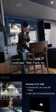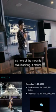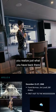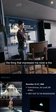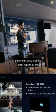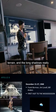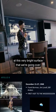Lovell said, well, Frank, my thoughts were very similar. The vast loneliness up here of the moon is awe-inspiring, and makes you realize just what you have back there on Earth. The Earth from here is a grand oasis in the big vastness of space. Anders said, I think the thing that impressed me most was the lunar sunrises and sunsets. These in particular bring out the stark nature of the terrain, and the long shadows really bring out the relief that is here and hard to see in the very bright surface that we're going over right now.